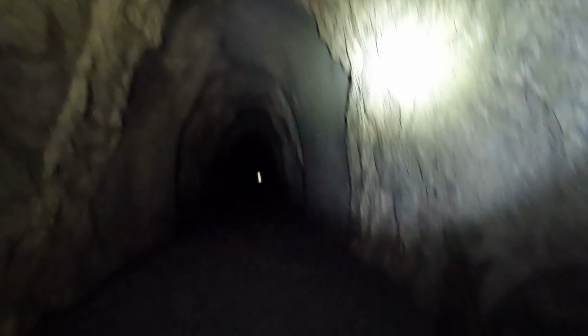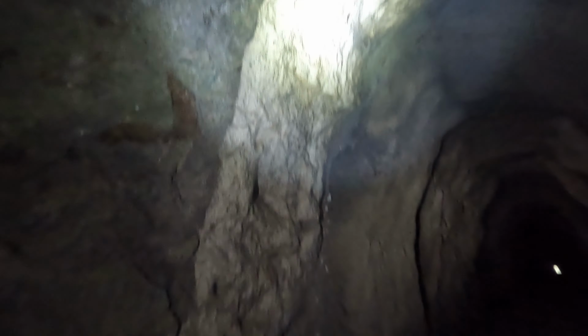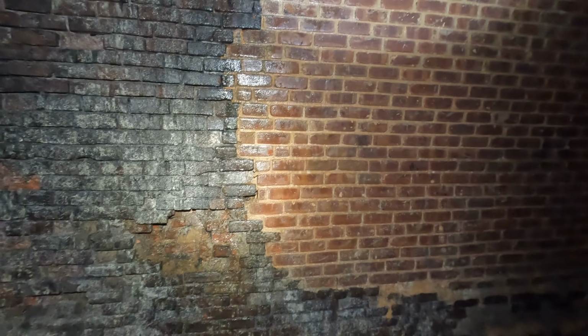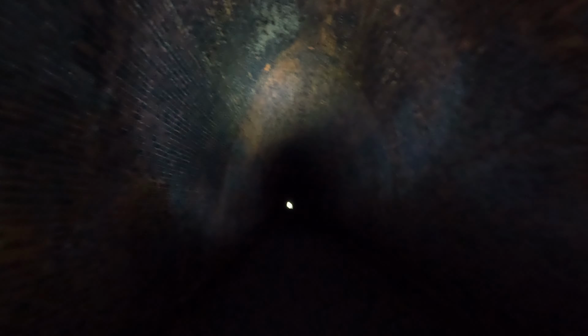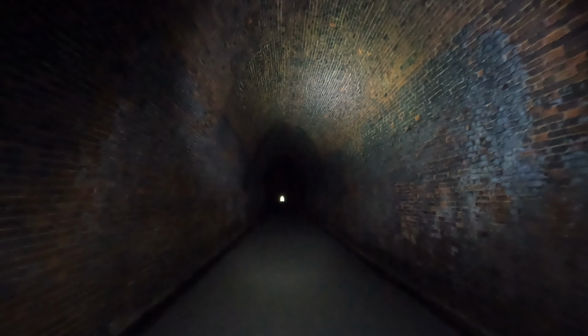Unbelievable. So I've been marveling about how the tunnel is all natural rock, but finally hit a section where it looks like it's shotcrete. Is that brick? You can see it's two different edges of it. And look up how high up it is. Amazing to think that was done in the 1850s. 170 years ago.